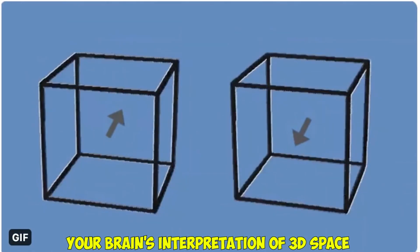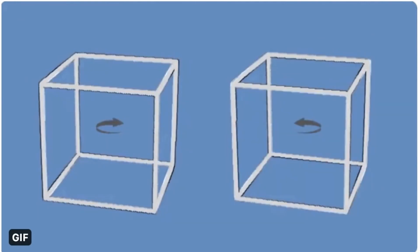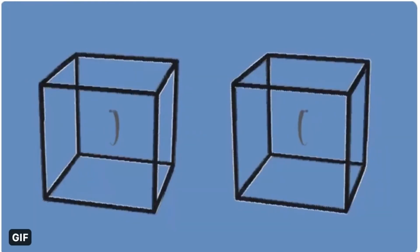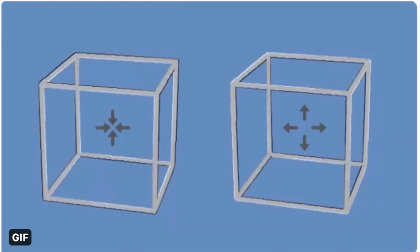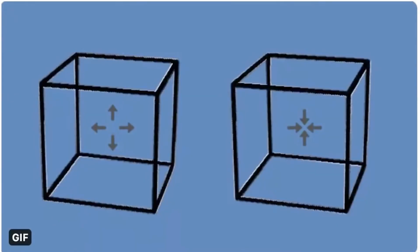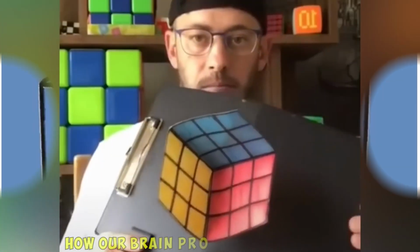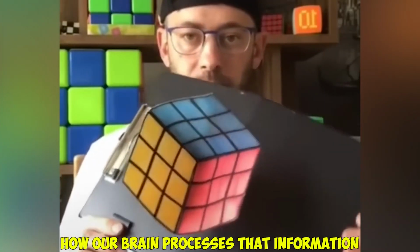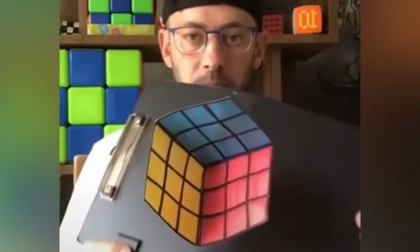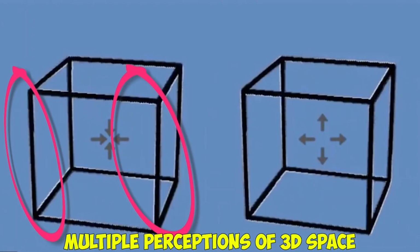This illusion reveals the delicate balance between your brain's interpretation of 3D space and the two-dimensional image before you. The Necker Cube plays with your perception, teasing your brain into seeing multiple perspectives simultaneously. It's a reminder that our visual perception is a delicate dance between what our eyes see and how our brain processes that information. A wireframe cube flips orientations, revealing the brain's capacity to alternate between multiple perceptions of 3D space.